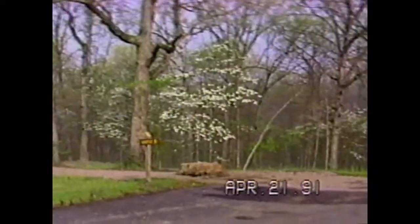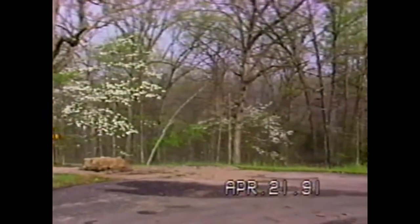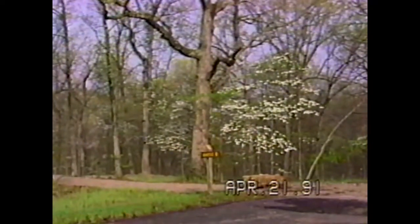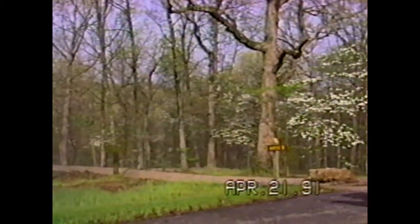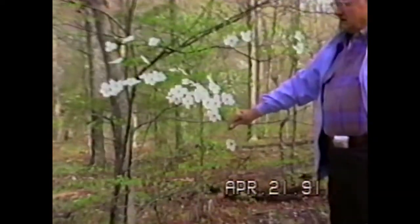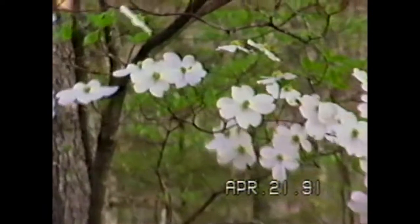We'll be walking up to the castle. This is the dogwood season, and as you can see, they are all in bloom. This is the dogwood as we are walking up towards the castle. In the woods, you can see the different trees that are in bloom. This is Wilson holding a dogwood. I'm going to bring it in so that you can see how pretty they are.